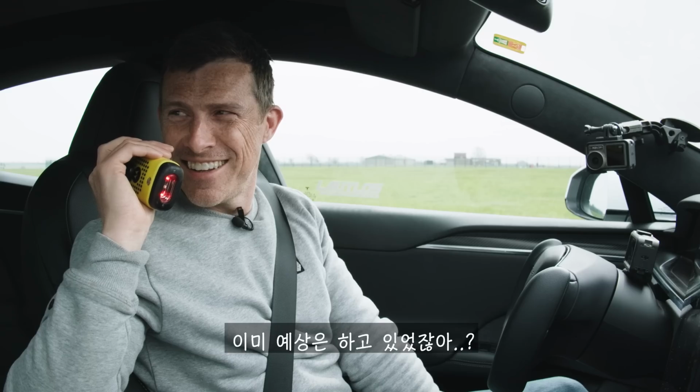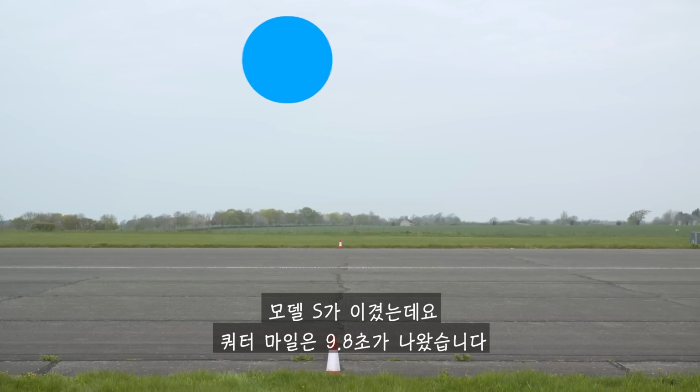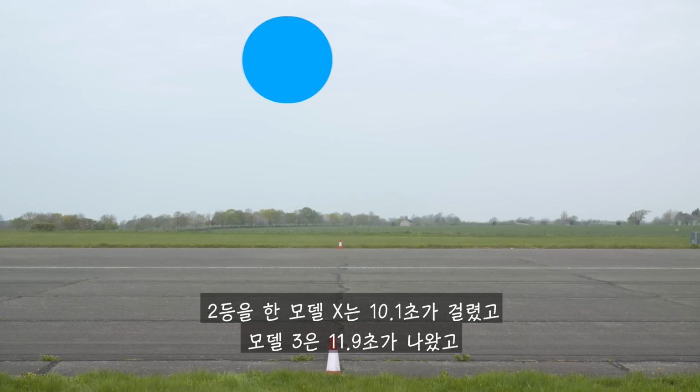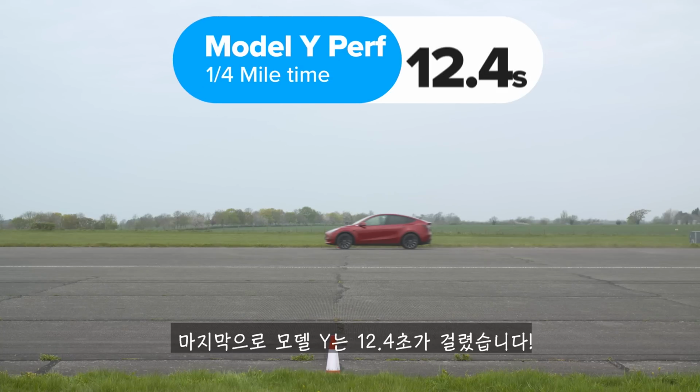You sound surprised. So then, what exactly happened? Well, the Model S won, completing the standing quarter mile in 9.8 seconds. The Model X took 10.1 seconds, the Model 3 11.9 seconds, and the Model Y was last. It crossed the line in 12.4 seconds.